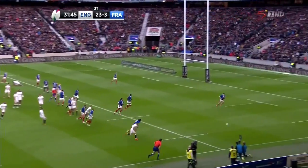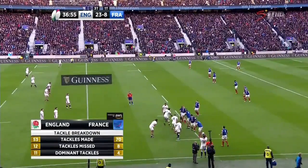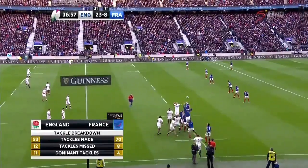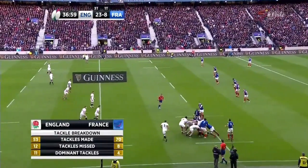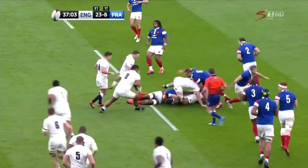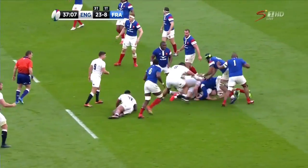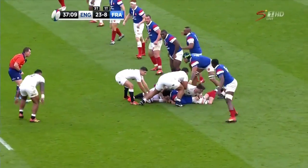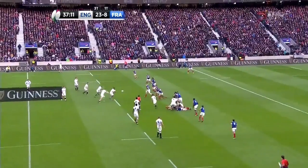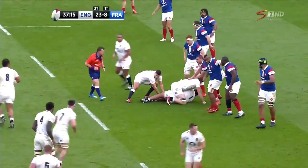There's May. This time trying to help out Chris Ashton. Tackle from the breakdown. Tackle's made. France making a lot more, obviously. There goes Manu Tuilagi. Good man. Hands away, Lewis Blue. Youngs into Mako Vunipola. No hands now, please.